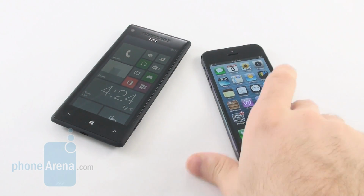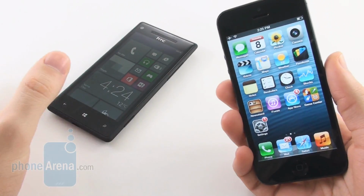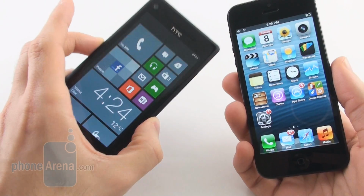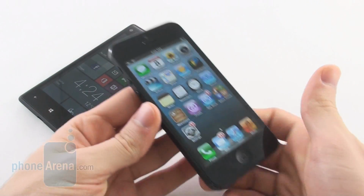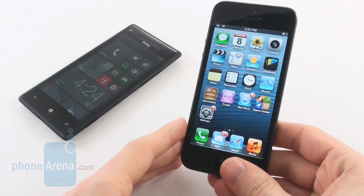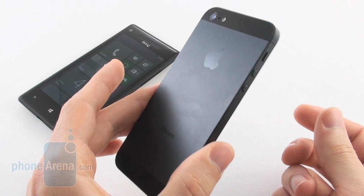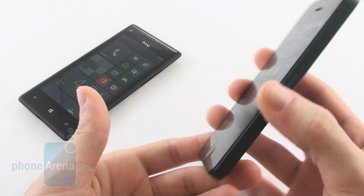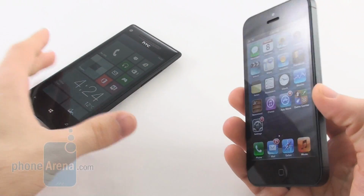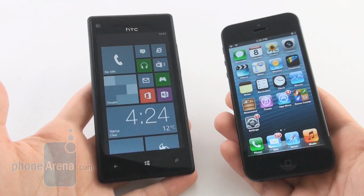All in all, we think that the Apple iPhone 5 outperformed the Windows Phone 8X here in almost all areas, although the HTC did not lag behind too much. But this is as long as we're talking about their operating system performance, their screens, their software capabilities, although of course the iPhone 5 has access to a lot more applications. But if we have to factor in their physical designs as well, it's quite obvious that the HTC doesn't really stand a chance in this clash.